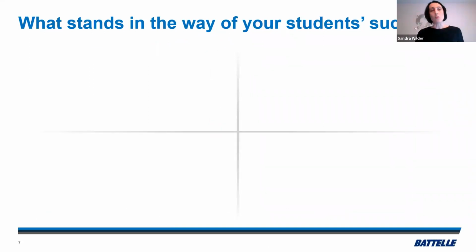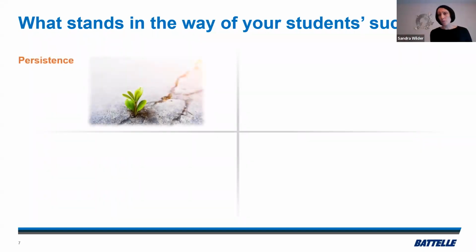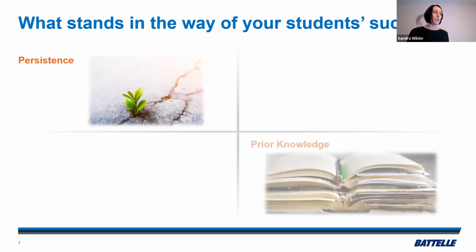Now, there are many factors, and many of those factors are completely outside of our sphere of control. I'm going to mention four, and hopefully at least some of those will resonate with the obstacles that you see when you work with the students. The first one is lack of persistence. The kiddos give up way too soon when faced with messy problems.